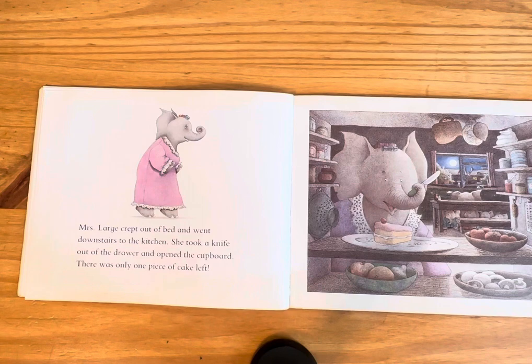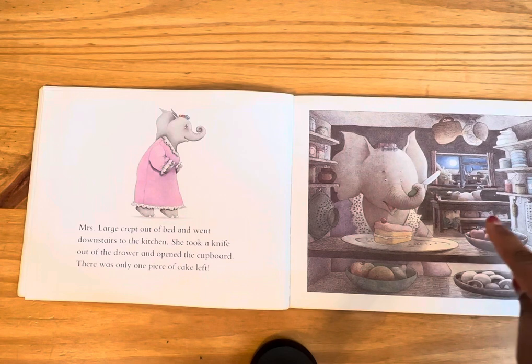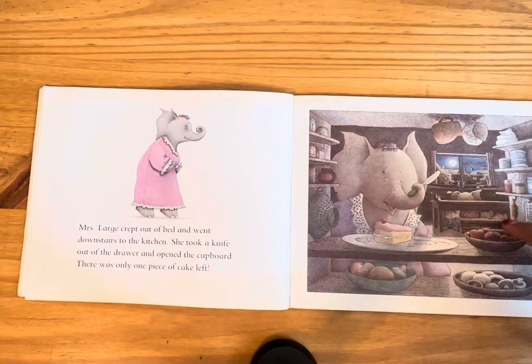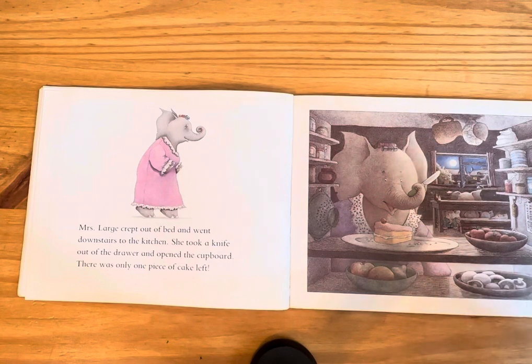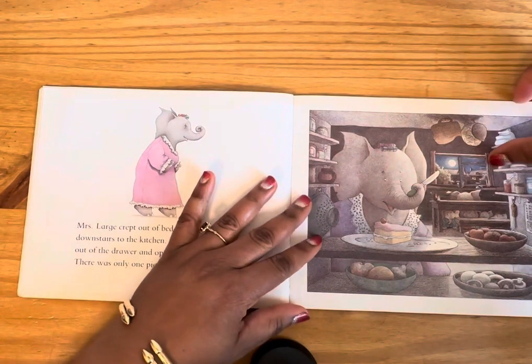Uh-oh. There's one piece. I wonder who ate the cake. You know what? I know who ate the cake. I can see them hiding under the table. I see 1, 2, 3, 4, 5 elephants. I see 1, 2, 3, 4 little elephants and one big daddy elephant. They all ate their share of the cake, it looks like.